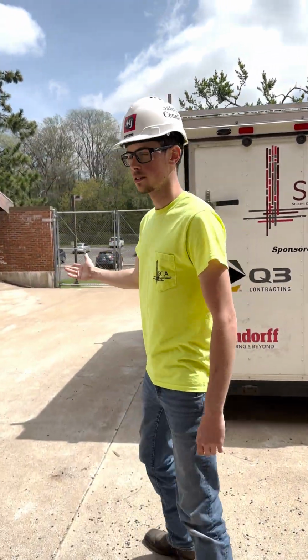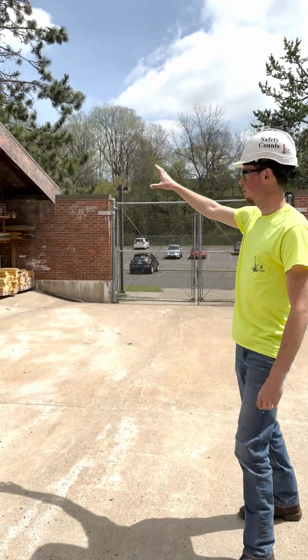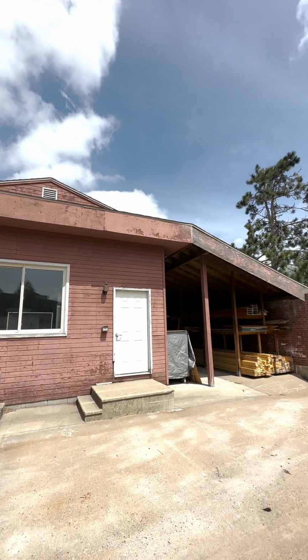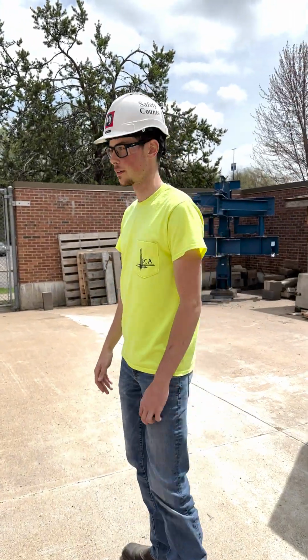Out here is where the construction program stores a lot of its material. This building is called the Presto, and that is primarily for the Student Construction Association to store their tools, create their estimates, and do everything they would on a normal job site.